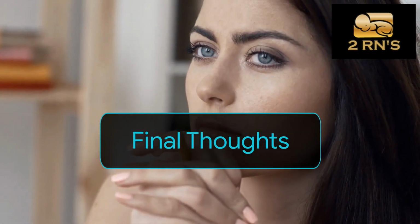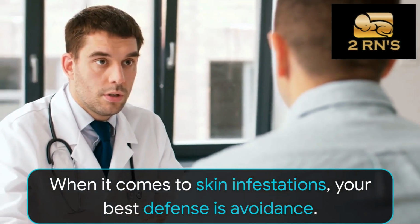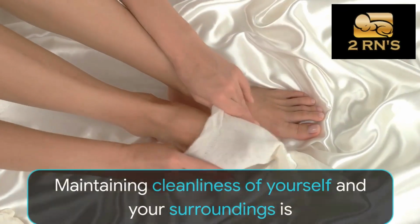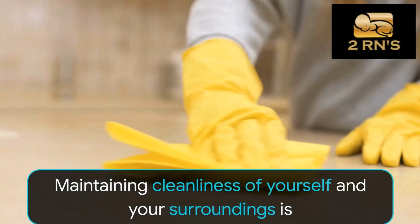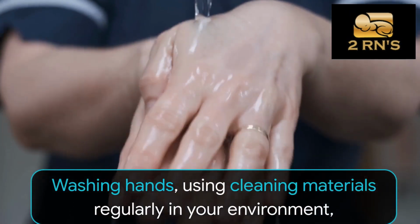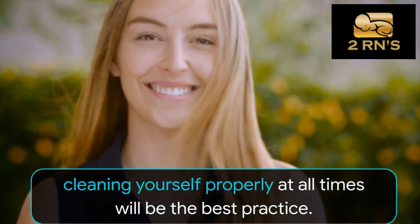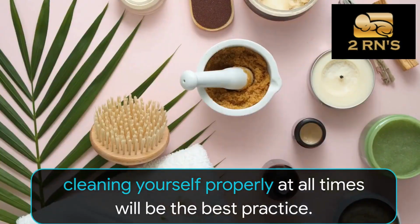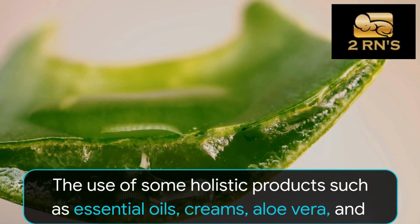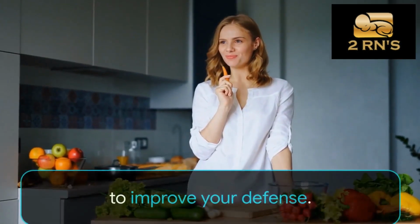Final thoughts. When it comes to skin infestations, your best defense is avoidance. Try to be prudent about the environment in which you interact. Maintaining cleanliness of yourself and your surroundings is paramount to prevention of infestation. Washing hands, using cleaning materials regularly in your environment, cleaning yourself properly at all times will be the best practice. The use of some holistic products such as essential oils, creams, aloe vera, and tea tree oil in your daily hygiene regimen has been recommended to improve your defense.